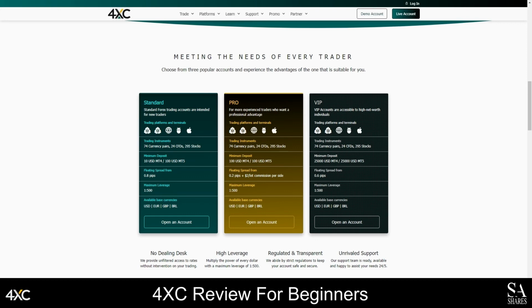The minimum deposit required to open a Pro account is $100 when using either MetaTrader 4 or MetaTrader 5, and the spreads on this account start as low as 0.2 pips. High net worth individuals who are making deposits of $25,000 or more can open a VIP account.